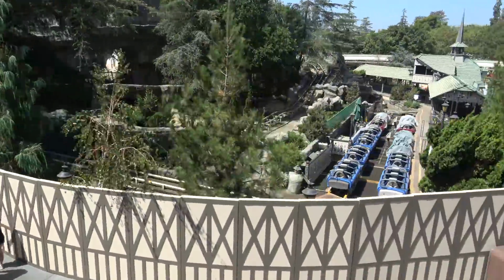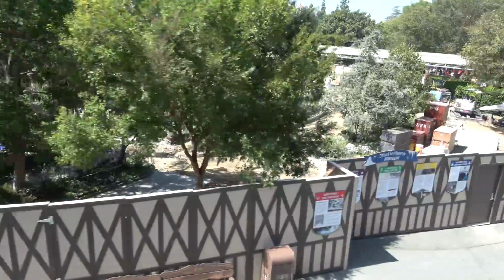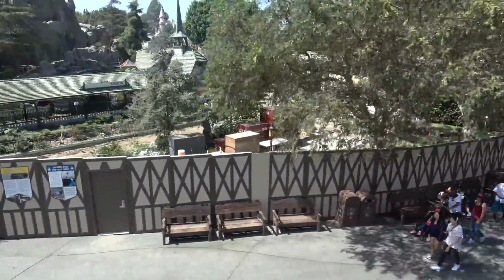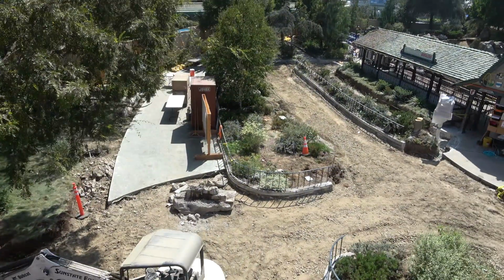Okay, let's get into the Matterhorn. This is the shot from the Nemo side. And you can't really see much from here, so we'll spin around and come back on the Fantasyland side. Now look at that. Wow. So our questions have been answered. What are they doing? Or what are they demoing? What's getting demoed? And there you go.